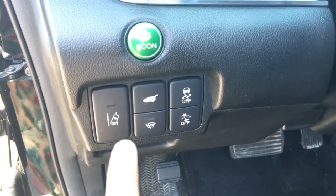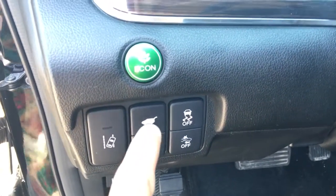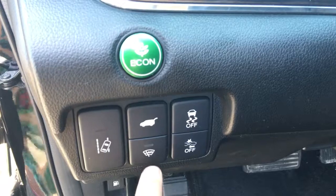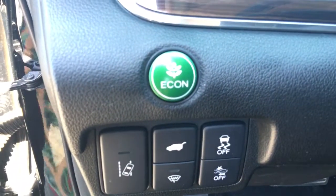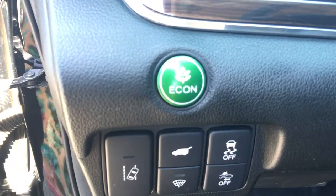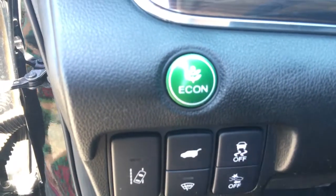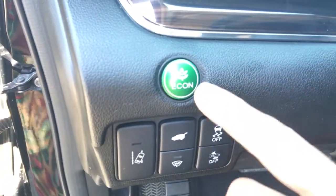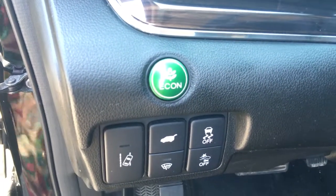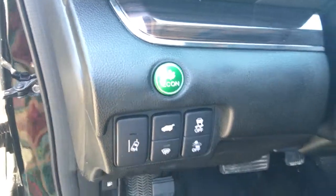So what we have here, guys, is lane departure warning. We then have our electronic tailgate release, windshield wiper de-icer, and this is actually really cool. It's your forward collision warning, so the vehicle is going to stop if it detects an accident. Then you got your vehicle stability assist, also known as traction control. Eco mode helps you save fuel. Turn it on or off as you see fit.